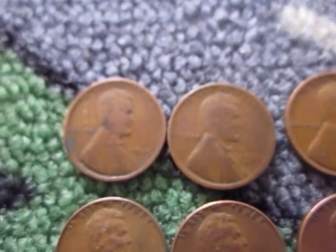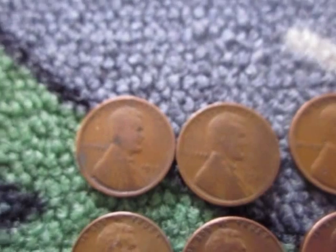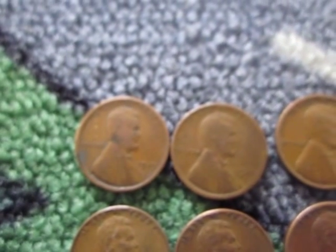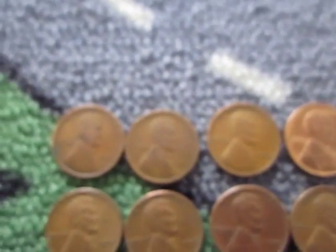And really quick, I figured I'd say this also about the box. That was the same bank, the customer wrap rolls for box number 5 that I got from, I think I found the 1882 Indian there. So same bank, same branch.